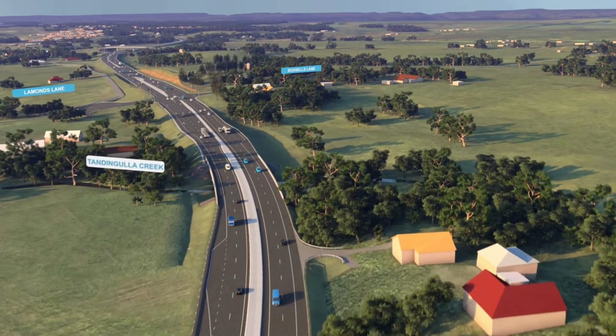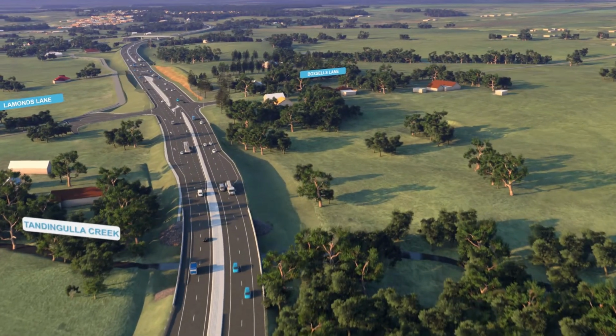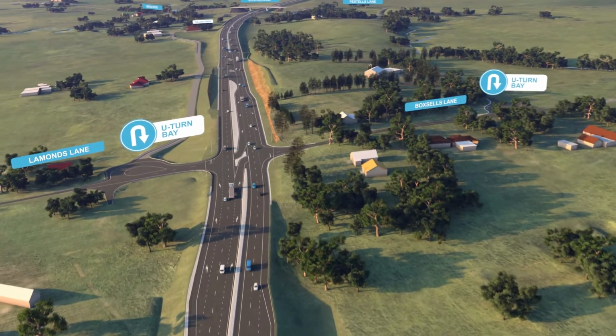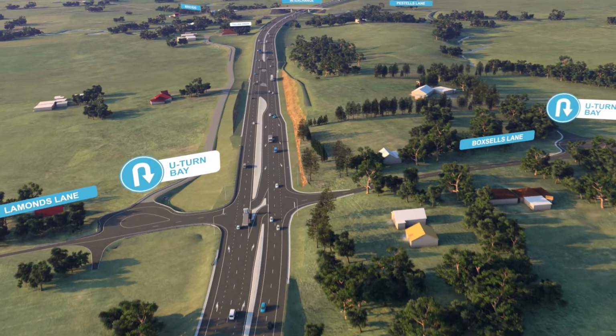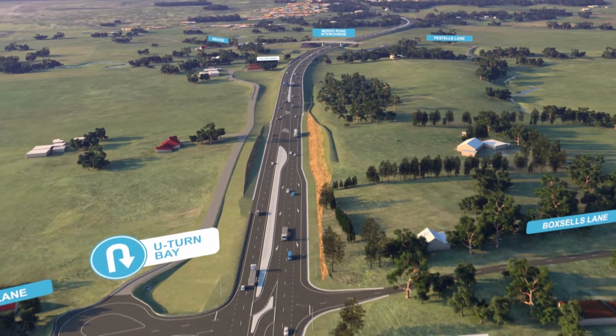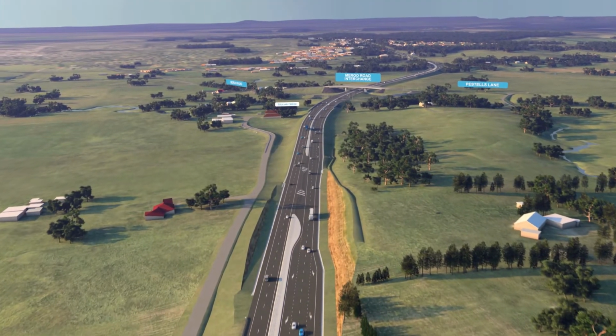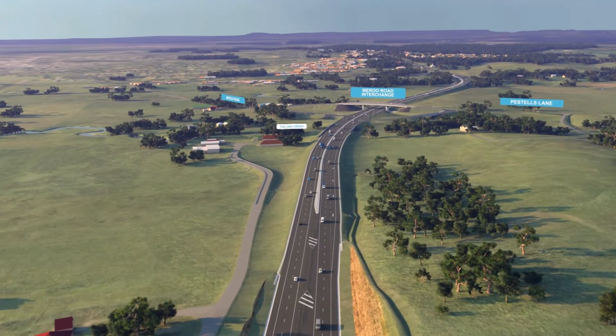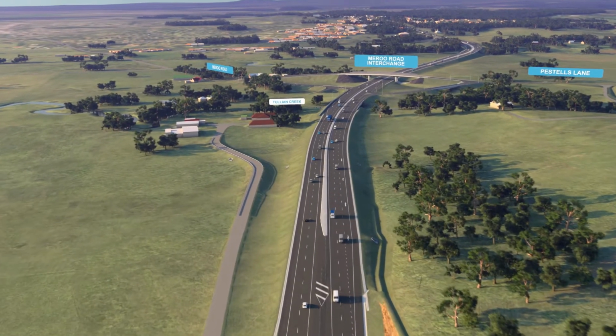The intersection at Lamons Lane and Boxall's Lane allows access to properties located on these roads, and U-turn facilities will be provided on both Lamons Lane and Boxall's Lane. A private access road located east of the highway will allow access via Lamons Lane to properties located between here and Tullian Creek to the south.